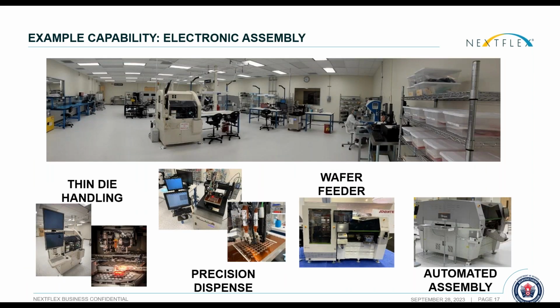Next slide, please. We also have a cutting edge automated additive electronics integration capability. And this includes wafer feeders, automated dispense for epoxies. We have automated assembly platforms and the ability to handle very thin die. And that would be unpackaged components.